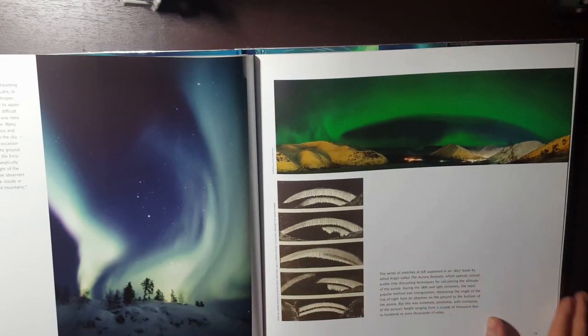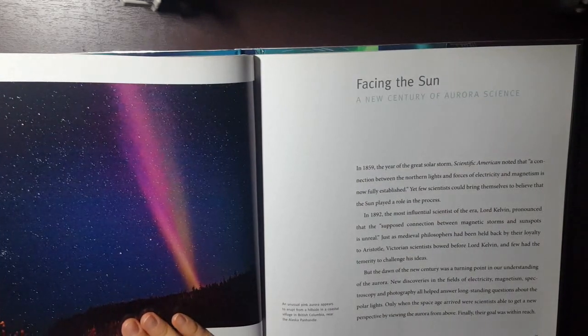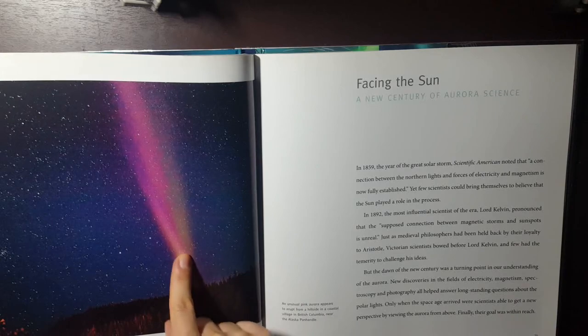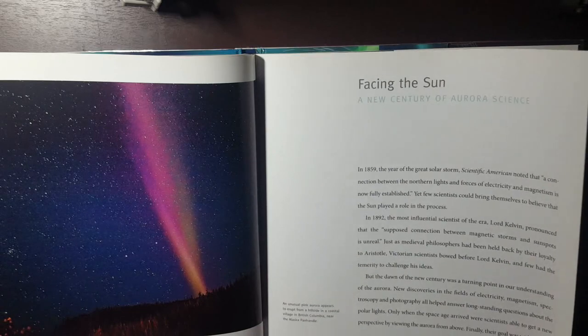This is a lake in the Northwest Territories. I love the sound of paper too. It's another aurora, a green aurora in the cloudy sky. Oh wow, this one is kind of shooting up. Unusual pink aurora appears to erupt from hillside in a coastal village in British Columbia and near the Alaska Panhandle.